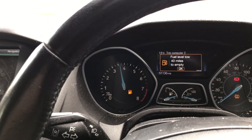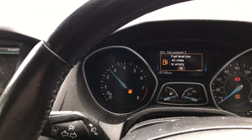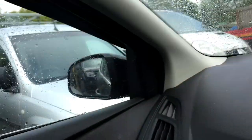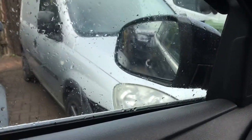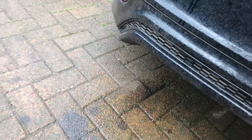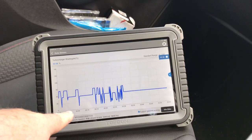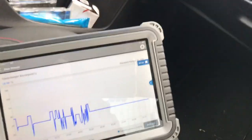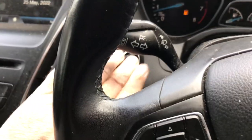Oh, here. Something wrong with this. Look at the reek coming out the exhaust. Don't know if you can see in that mirror or not. It's a bit reeky. That's not right. What we'll do is take it for a run and see how it responds, and we'll clear the codes.